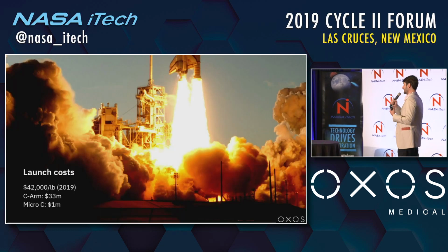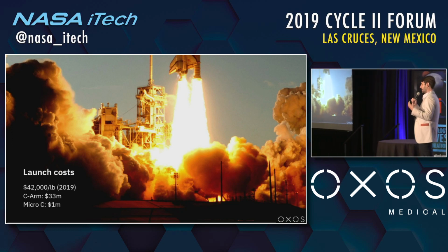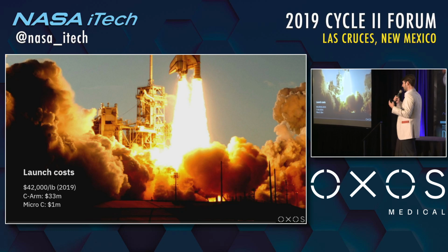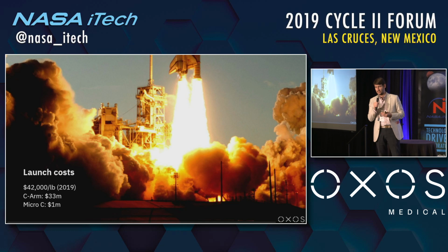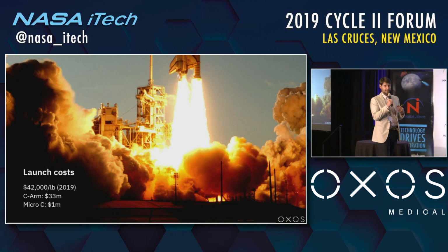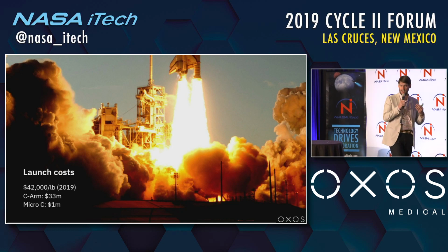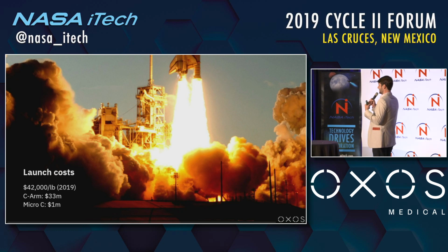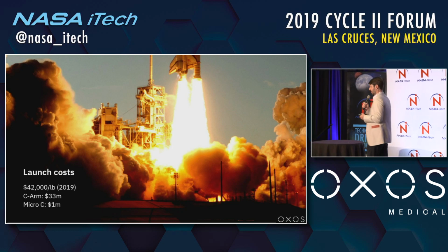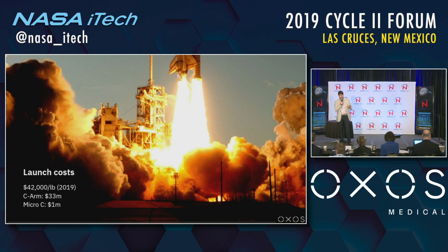So for space, how does this apply and why is this valuable? In June, we were contacted by Marshall Flight Center seeing if they could get one of our devices to be studied for human factors for some of the projects that they're doing there. And as we get more serious about doing long-term space exploration into the moon and long-time people in ISS and then eventually onto Mars, getting these machines up there is going to be extremely hard to do. So a C-arm is 800 pounds. The MicroC is 17. So that's, at today's launch rates, $33 million versus less than $1 million.